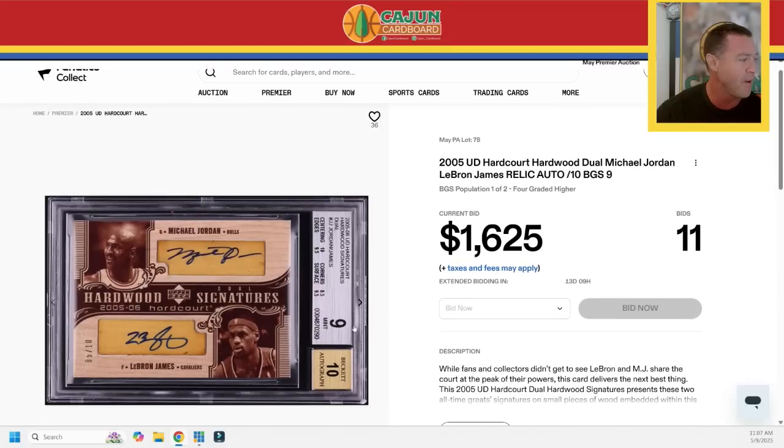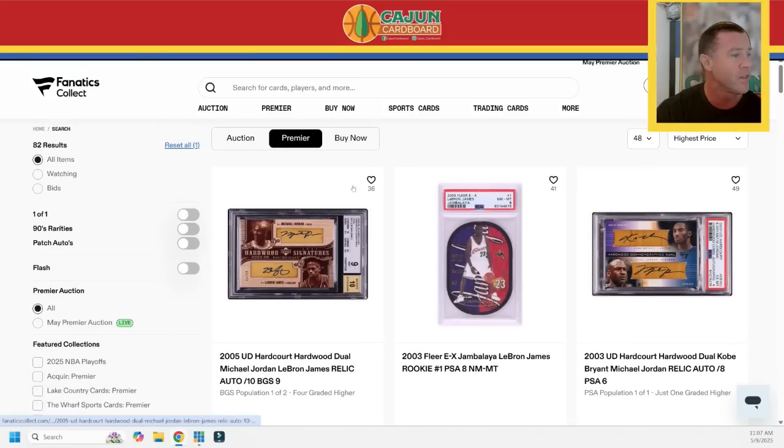That's a nice one to look at right there. I love how it's all wood, kind of wood grain, signatures on the wood. It's a 10 for the autograph. That one's got 11 bids so far. So that's a big boy card.